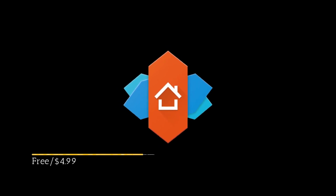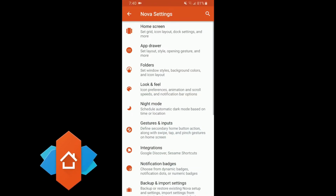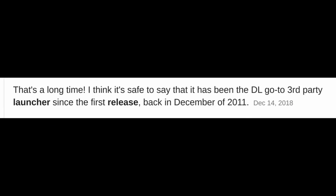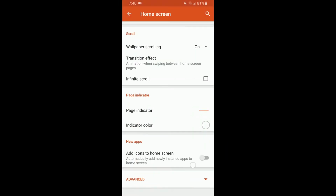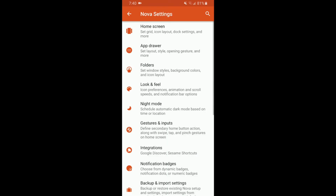I assume most of you saw this coming, but first up is Nova Launcher. This has sort of been the go-to launcher for almost a decade now, and it's just such a good launcher. There's so many customization options, and just so much freedom to do whatever you want, and you can really create some awesome setups with it.